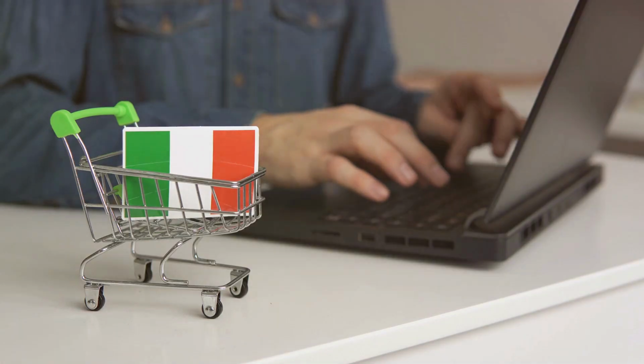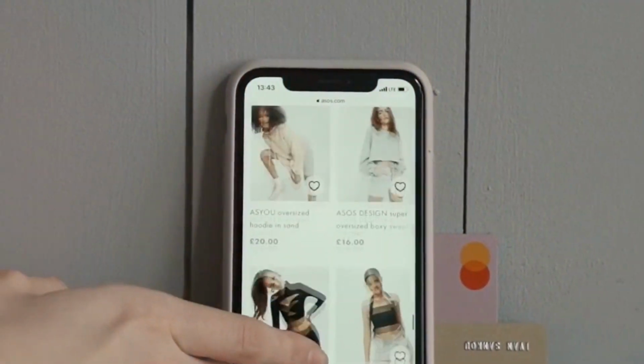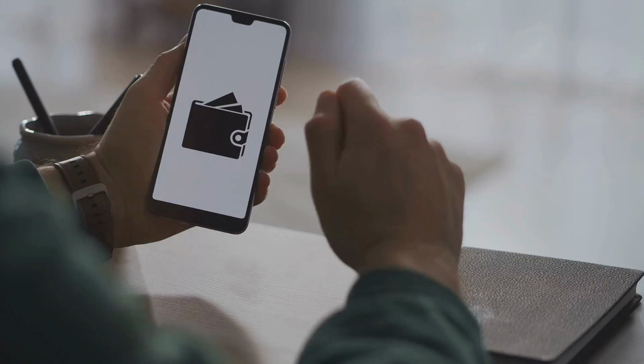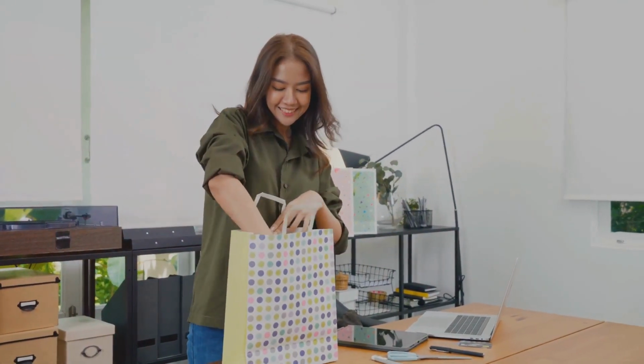Section 5. Ready to shop the world? Now you know how easy it is to use Binance on Aliexpress. You can shop for millions of products. You can pay securely and conveniently with cryptocurrency. Why not give it a try? You might be surprised at what you can find. Happy shopping!